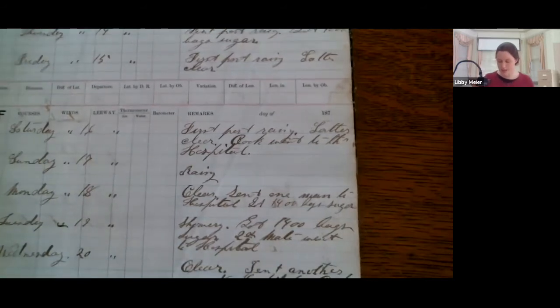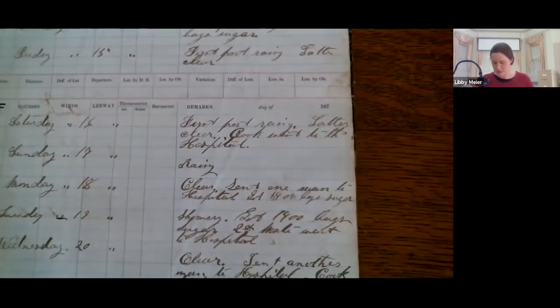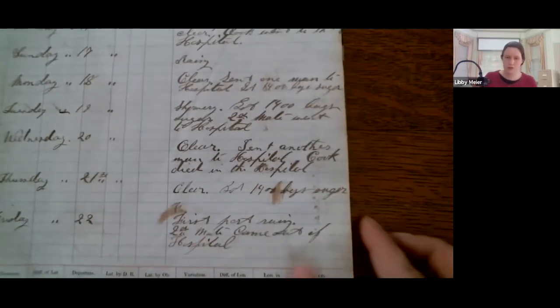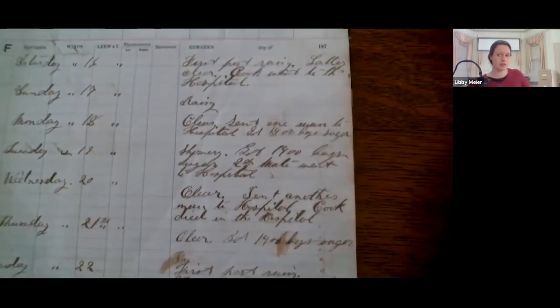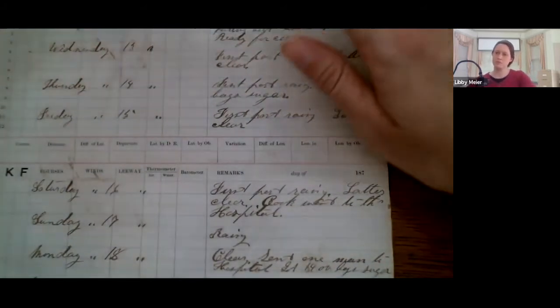The day after that, we send another man to the hospital and we get news that the cook has died. A couple days later, we get the second mate back. Whoops. On a bit of a rainy day after we've loaded a bunch of bags of sugar. So obviously Captain Clifford didn't like this situation very much, so he opted to get to sea as quickly as possible, which was perhaps a good decision.